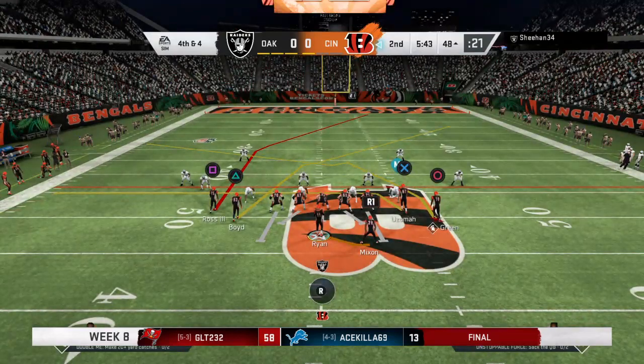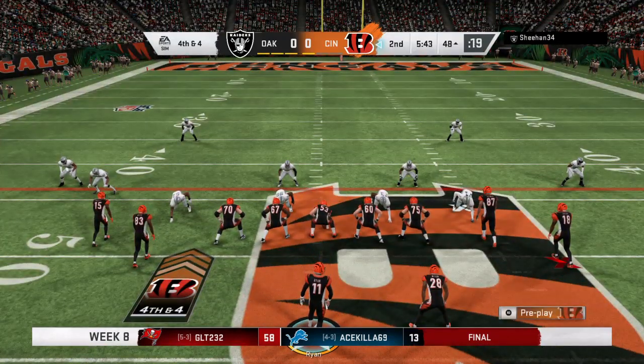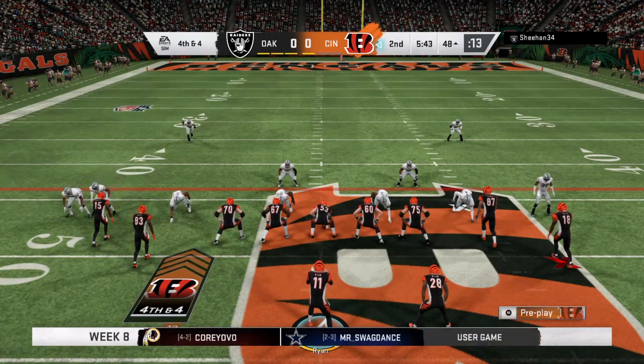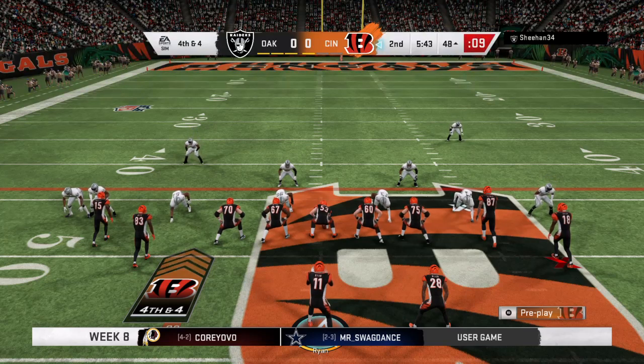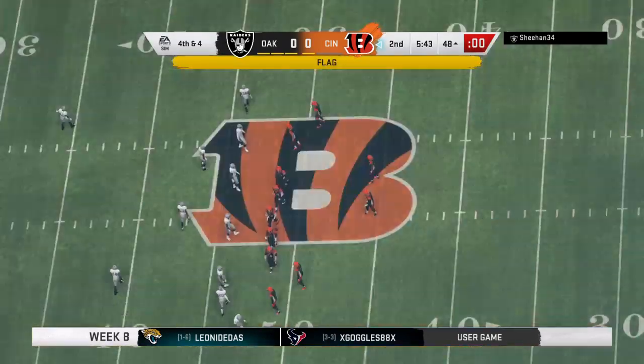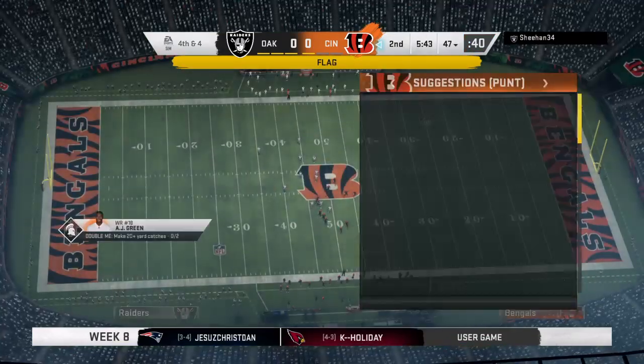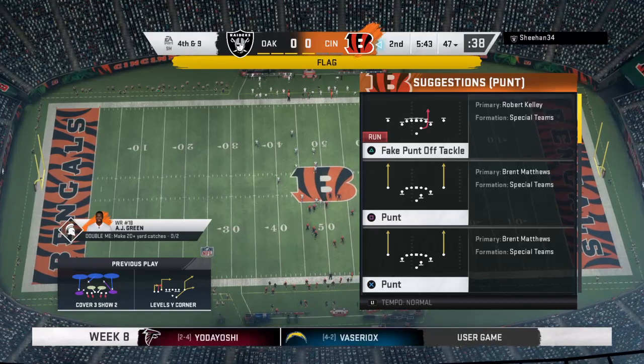Zach Taylor, a new breed of head coach. He's going to go for it on 4th down. That's going to set him back 5 yards.